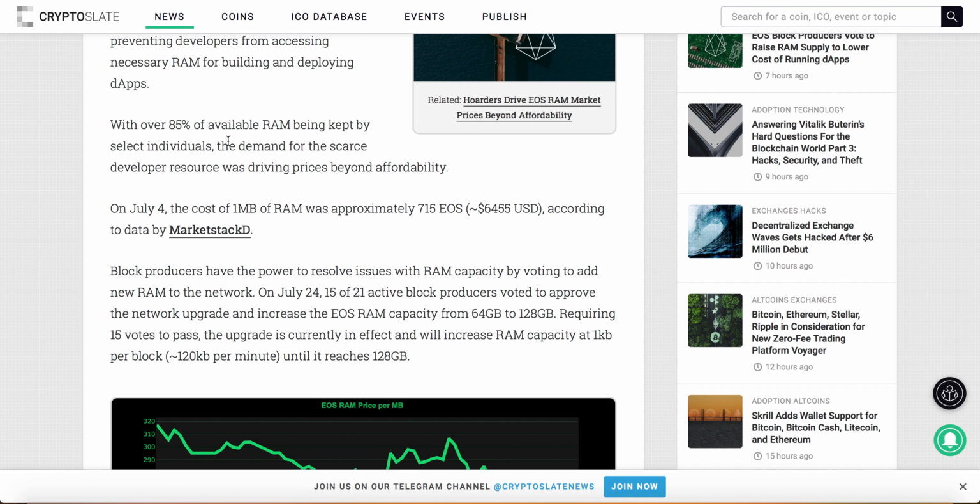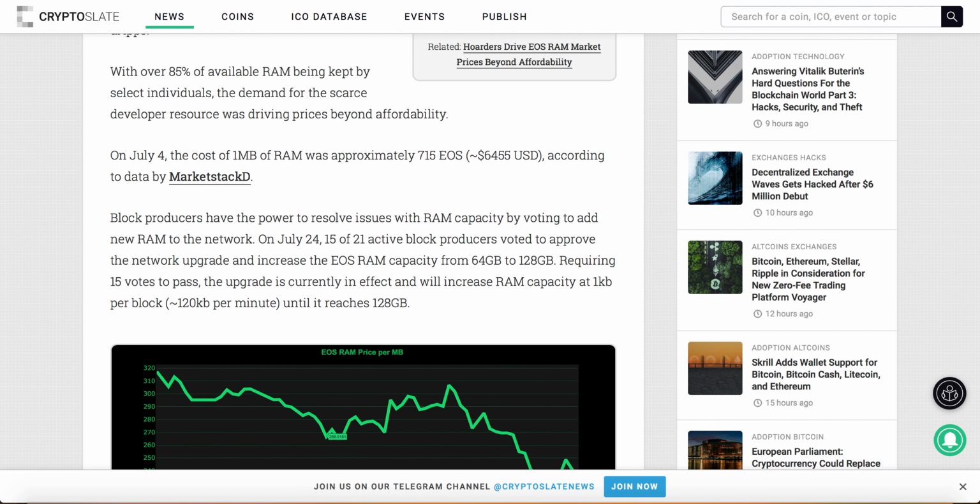With over 85% of available RAM being kept by select individuals, the demand for scarce developer resources was a driving force beyond affordability. On July 4th, which is a few weeks ago, the cost of 1 megabyte of RAM was approximately over 700 EOS, and roughly about $6,455.